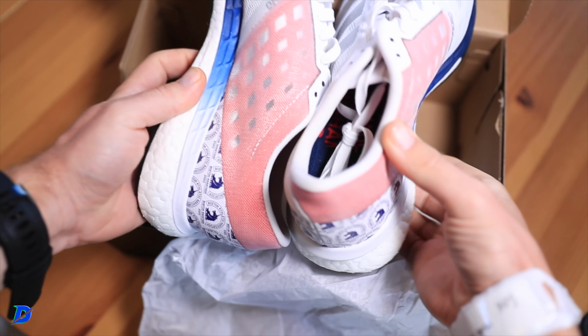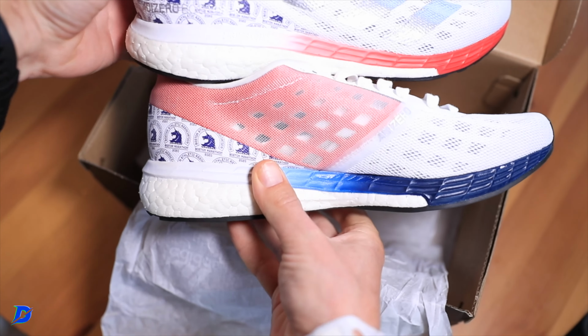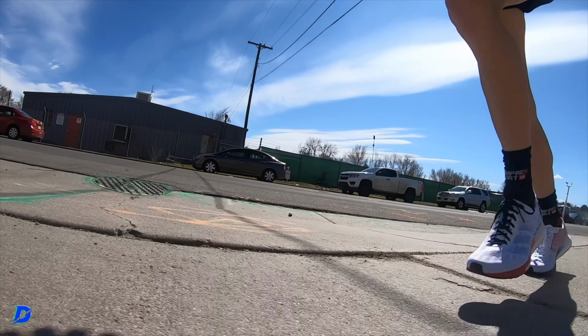It was lean. It was simple. The midsole was not complex. You didn't have to overthink your foot strike through the gait cycle. It was a beautiful thing.